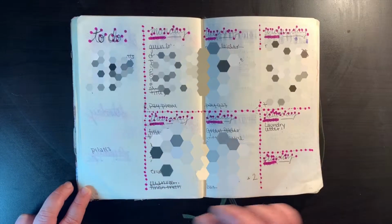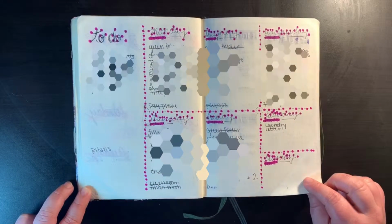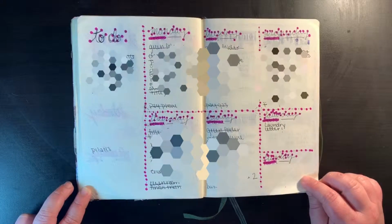And the next one I did like a lot. I found this pink marker at work and I wanted to utilize it. So I put a whole bunch of dots everywhere. Another simple, super fun way to make your weekly spread without putting too much pressure on yourself.